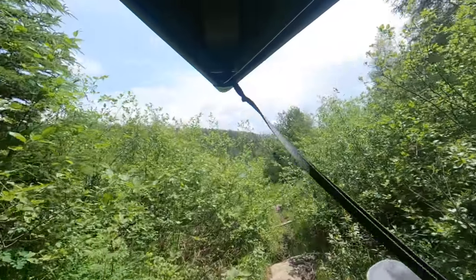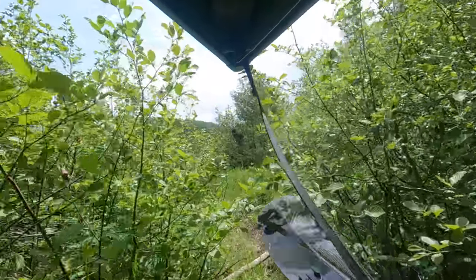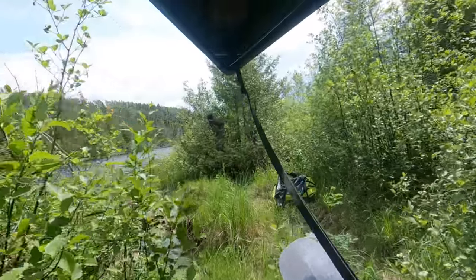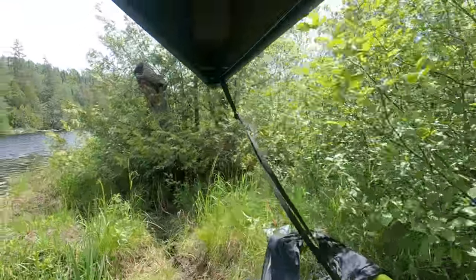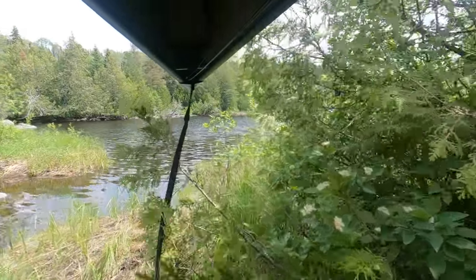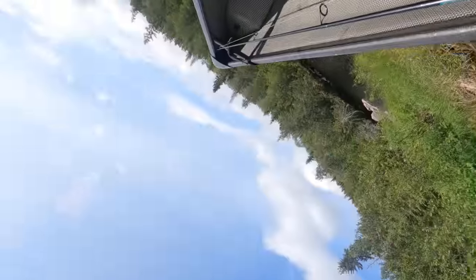Oh, this is the longest 1,000 meters I've ever walked in my life. Oh my goodness. This is such a relief to get to this side. Such a relief. Oh man. I'm done portaging for today. That's for sure. 1,000 meters my ass. Oh, how nice.